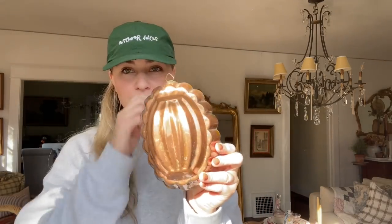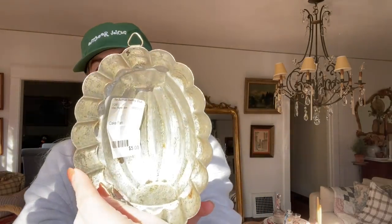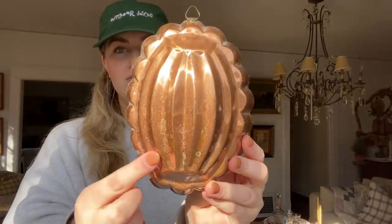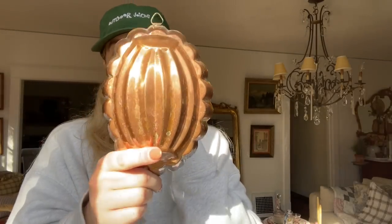So I thrifted two copper jelly molds. This one is definitely an actual antique. It was $5 and it has the little thing on it so I could hang it in the kitchen, which I think I'll do. That's probably how we'll use it. And you can tell it just looks old because of all the rustiness and wear and tear on it. So very cute.